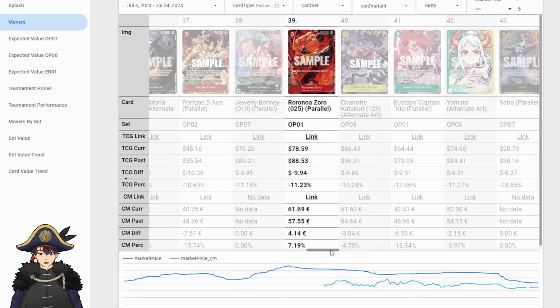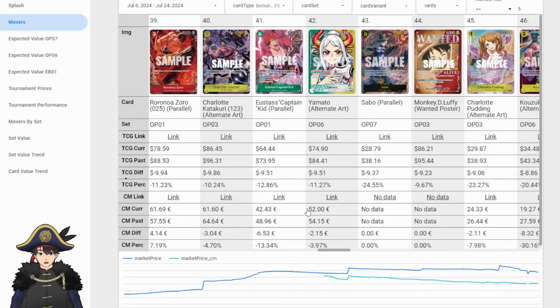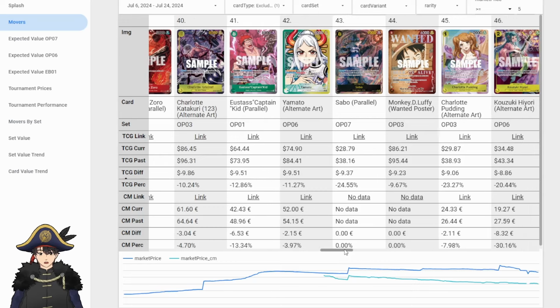Well, I guess you could put him in a Zoro deck, but Red Purple Law, you could run 2 copies at least. But other than that, that's probably another reason why he's down. Even though he's a Zoro card and the art is really sick, he's just not in any deck at the moment that's a top meta deck. The decreases are still in the $9 range, even in the 40s. That's pretty crazy. The card game is just getting cheaper in general.